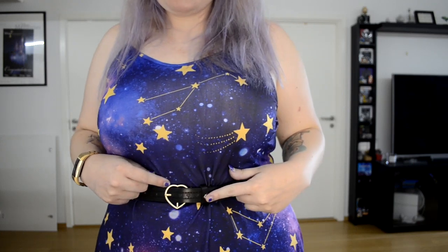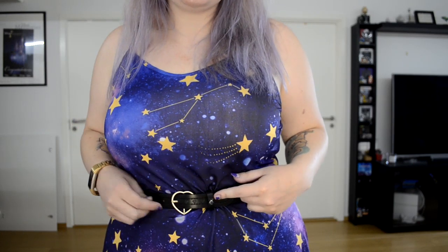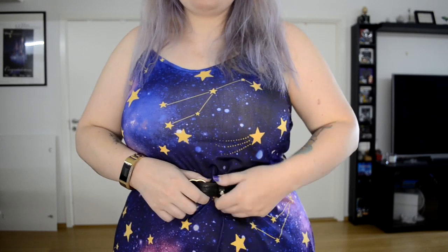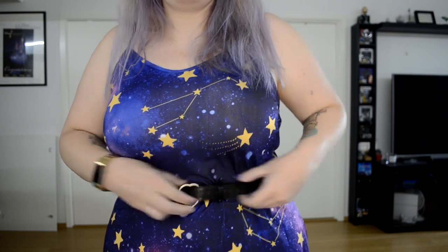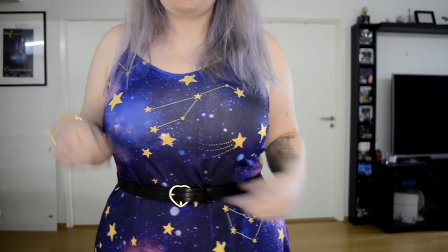I do want to mention that this little thing that keeps the other end of the belt in place is completely loose. So when I went to take the belt on, it fell on the floor. So you won't be able to hang this anyway. It's fine, but it did fall to the floor, which is kind of annoying. The belt itself is cute though, and you could always glue this down if you want to.